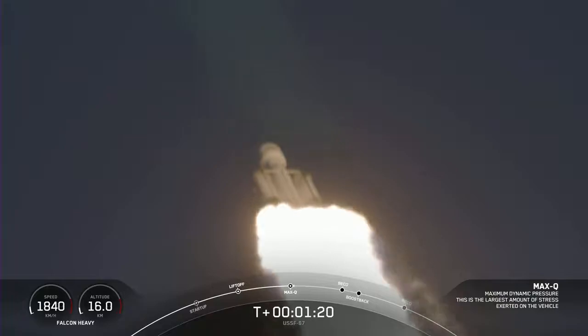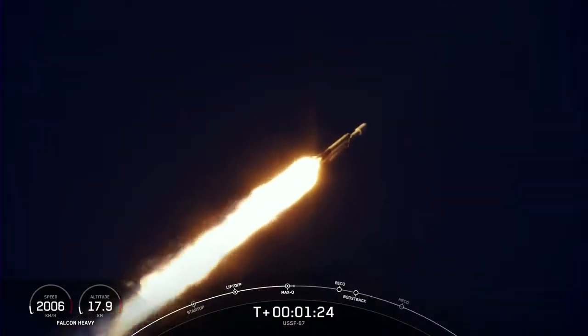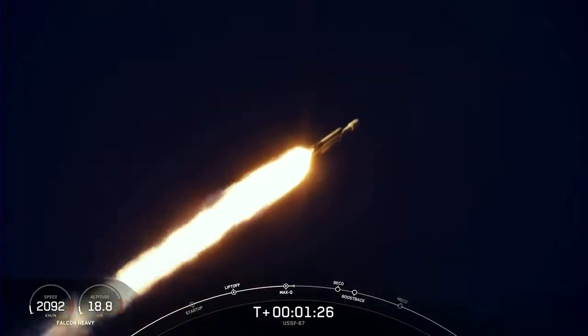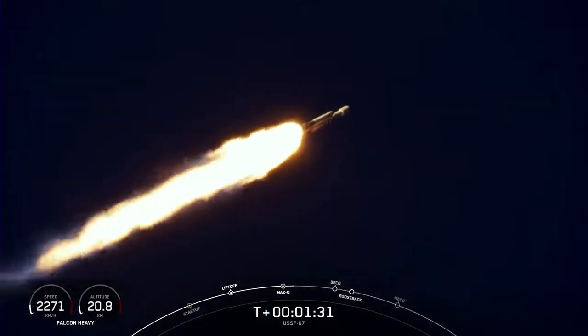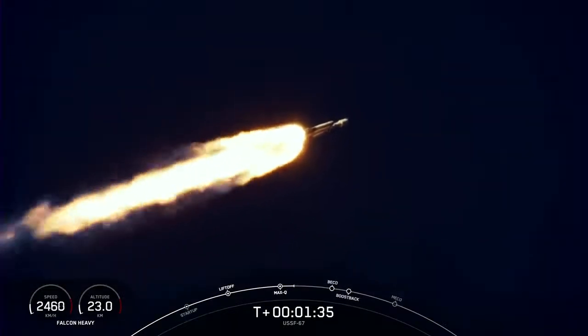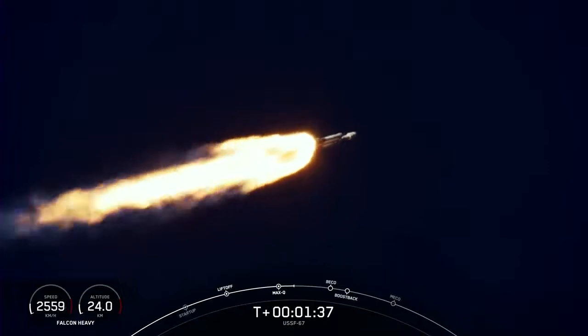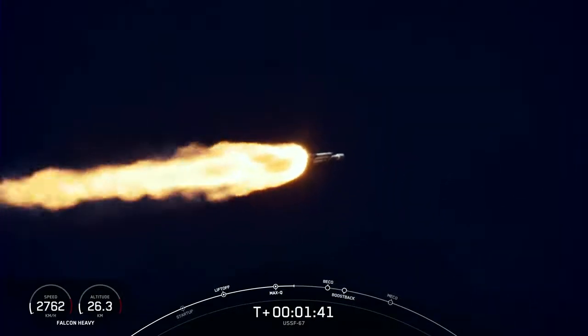Now next events coming up will be booster engine cutoff, or BECO, followed by separation of the side boosters and followed by their side booster boost back burns. And then will be center core main engine cutoff, or what we call MECO. Again, those events coming up here just under a minute away.